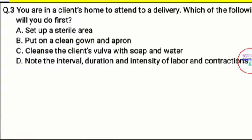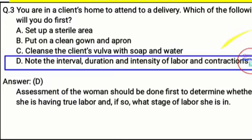Question number 3. You are in a client's home to attend to a delivery. Which of the following will you do first? Option A, set up a sterile area. Option B, put on a clean gown and apron. Option C, cleanse the client's vulva with soap and water. Option D, note the interval, duration and intensity of labor and contraction.